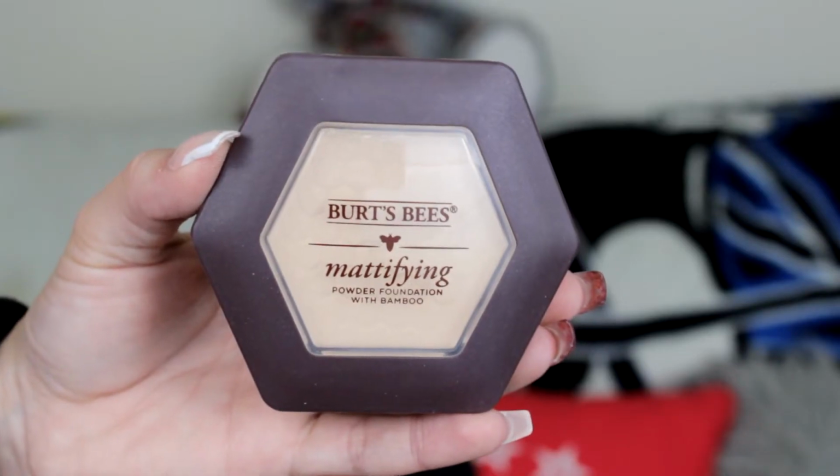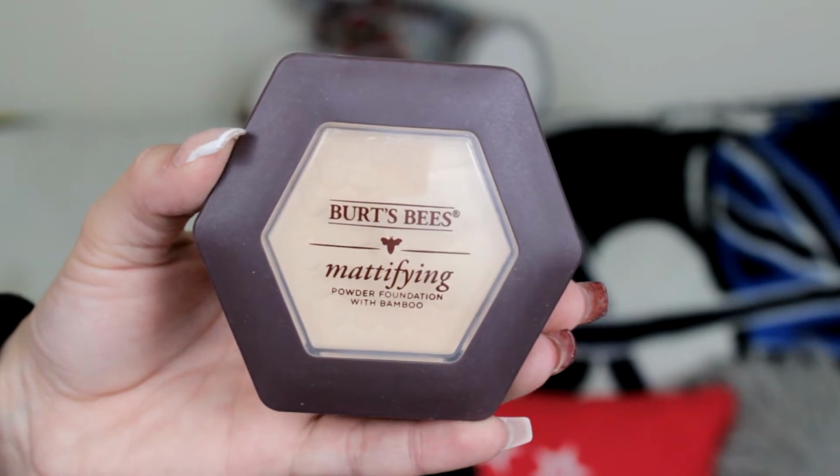But now we're going to move on to a product from Burt's Bees that ended up being a lot better. I kind of had a bad taste in my mouth, not going to lie, after using the foundation and concealer, but the face powder from Burt's Bees was excellent. It gave great coverage, but it didn't make you look cakey, and it didn't look too heavy on your face.